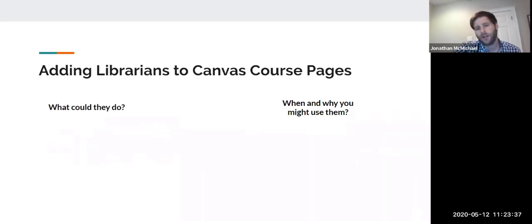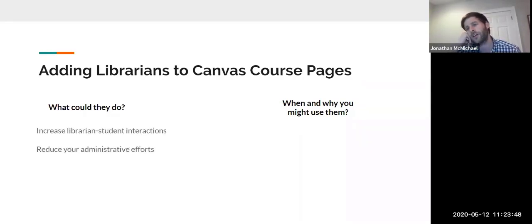Other things we can do with Canvas: you can add your librarians to a Canvas course page. This has worked in the past. I've been a part of a couple of Canvas pages, and it definitely increases our interaction. One, it's point of need. Say you have a set of course readings. Me knowing what those readings are when I'm working with a student helps, because working with information is about making connections between pieces of information. If I know what they're starting from, I can reference back to that and ask, how does the new thing you found connect back? It can also reduce your administrative effort. If you're just answering questions like how do I find research, a librarian can help lift that load. It can be what we would do at the desk, but customized in the context of your class, so we have a frame of reference for the students we'd be working with.